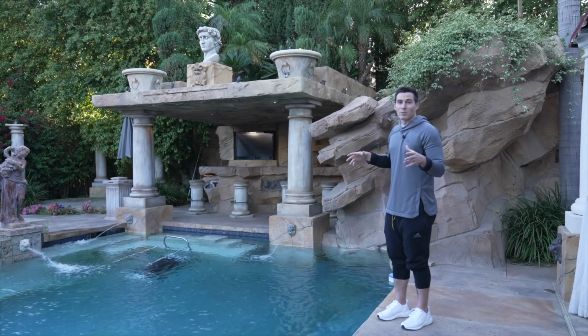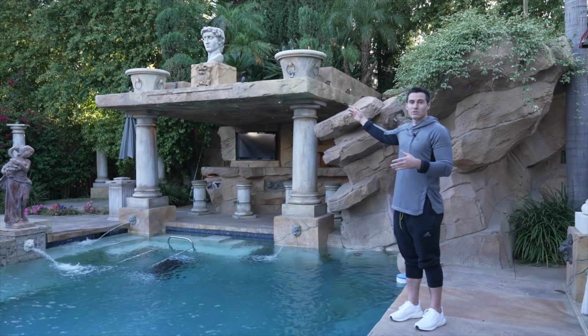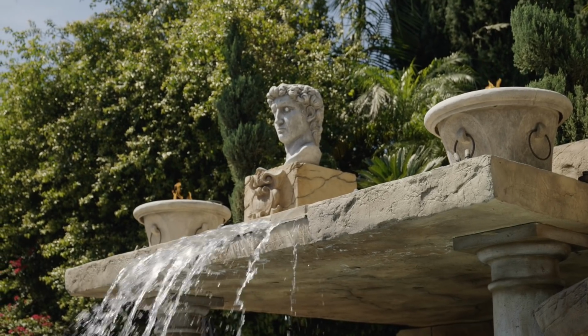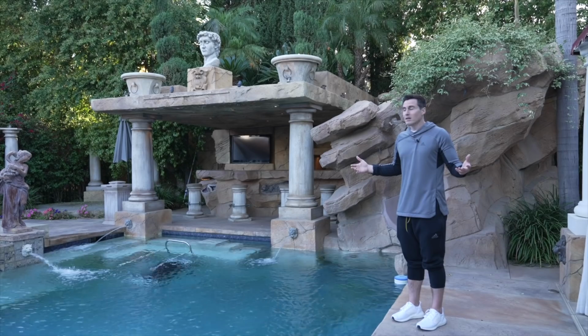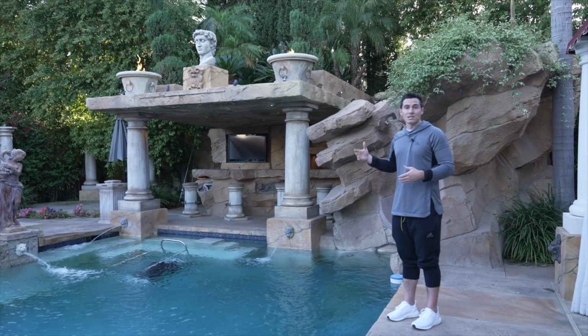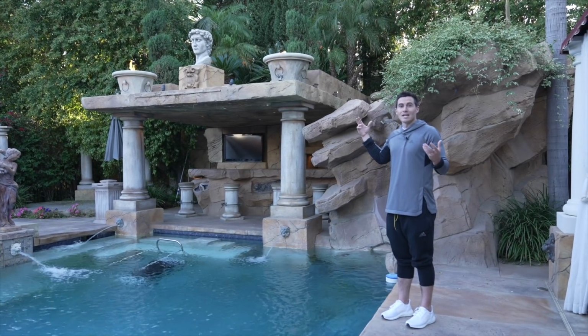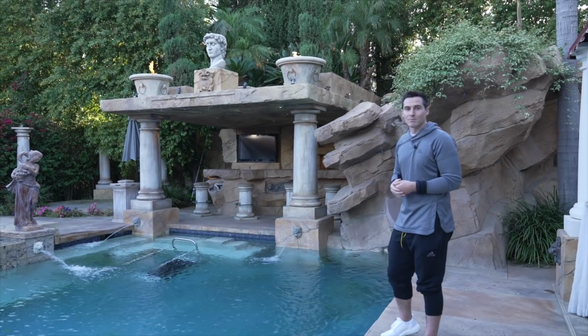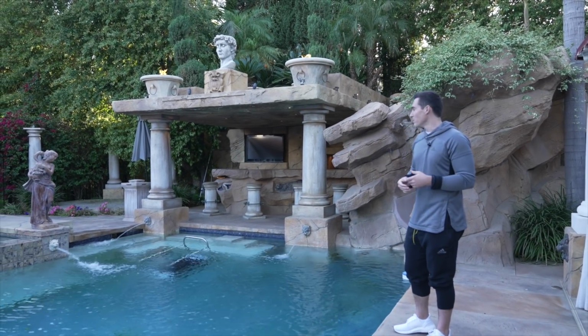As you can see, we have a bunch of random Roman statues. Statue of David for really no reason. I'm not even from Italy, but we moved in the house and they had this here and the guy left it, and we're like, it's kind of cool. So now we're just rocking a Roman theme and I'm just pretending like I'm from Italy.